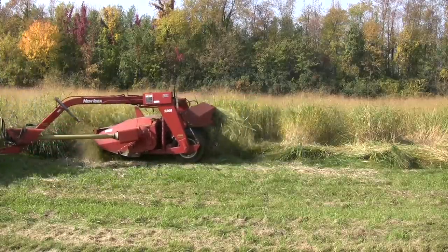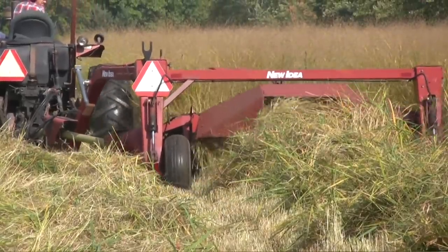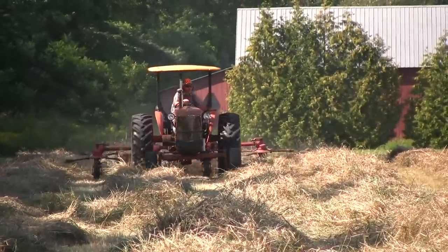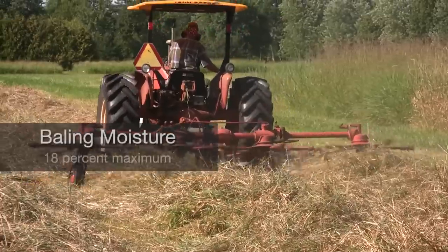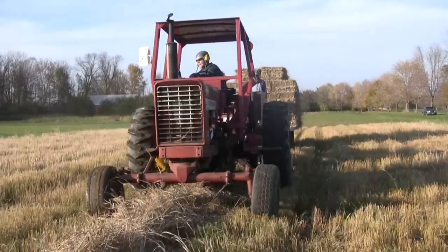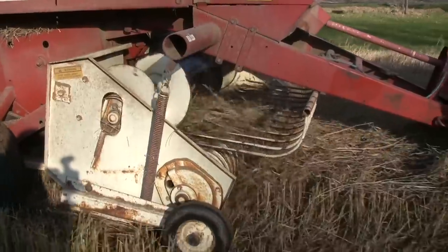These grasses probably do better if they're cut a little higher, 6 to 8 inches of stubble, and put into rows like you'd see with hay, put into windrows. Once they have dried down to at least 18% moisture content, they could be baled for hay. Then that's normally stored, and they'll lose a little more moisture in storage.